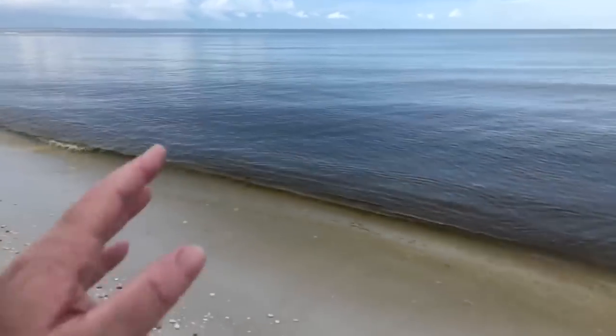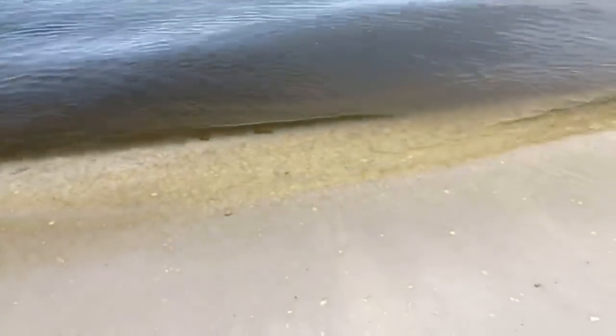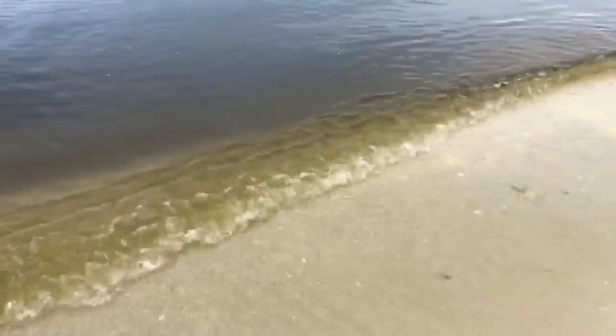I personally don't think that's the red tide. I think the red tide is more of a red color. But I can't swear to it, not being a marine biologist. That's my theory.